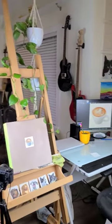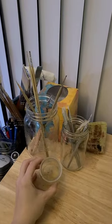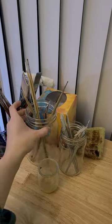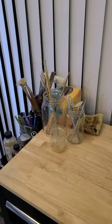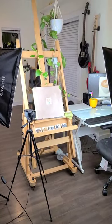But I just like to clean off my little station, and over here, I've got my tool bench with all of my art stuff. So I've got my oil right here, and then my paint brushes. They're all cleaned and ready to go for this week. But that is what I'm doing on a Sunday night to prepare for tomorrow.